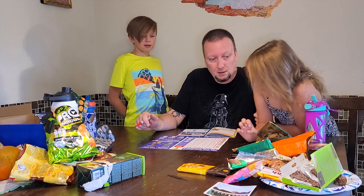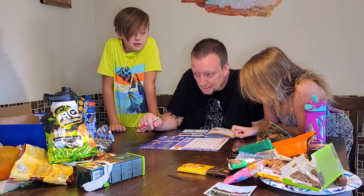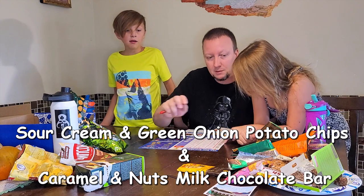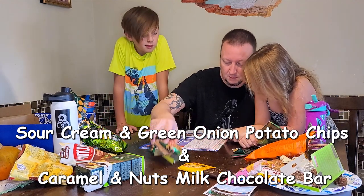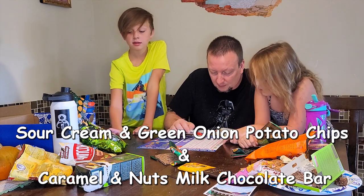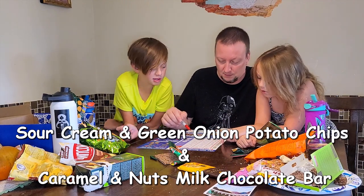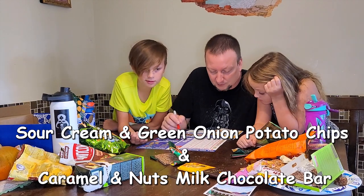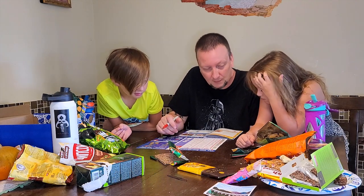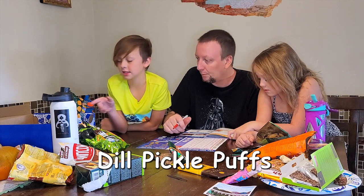Which one was the worst? I don't know. Maybe it was that. Wait, I don't know. The sour cream chips? Wait, which one did I put down? Or the chocolate bar that was gross. The peanut and chocolate bar. Oh, this one. This one was nasty. It was this one? We all said no to the chocolate bar. Yeah. We all said no to this. Yeah. What about this one? Oh no, you said it. That was okay. How about we'll do 17, the chocolate bar, and 19, the chips. And the weirdest? It was the pickle. Right, guys, the pickle.